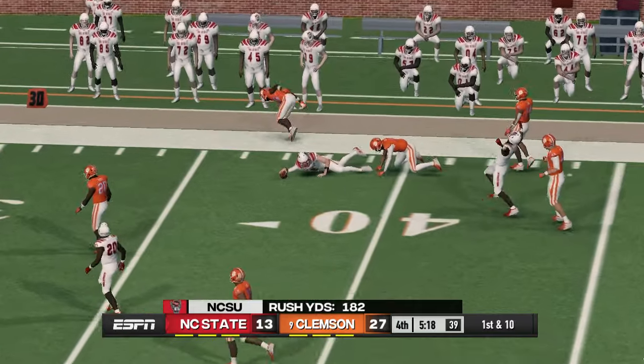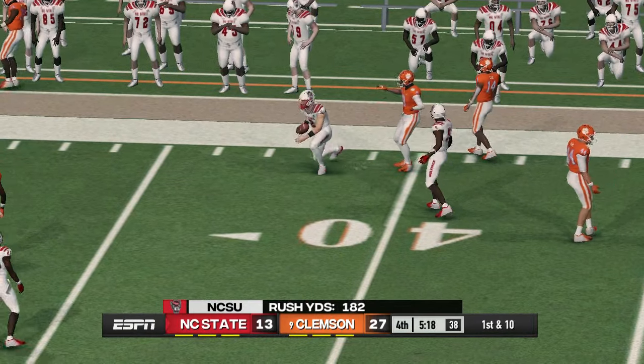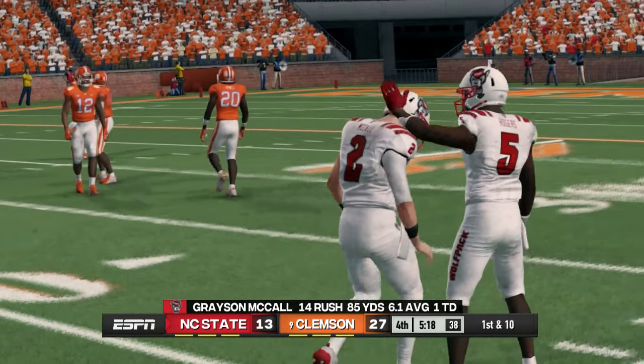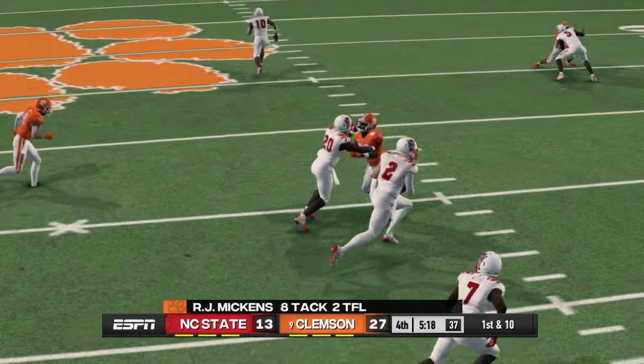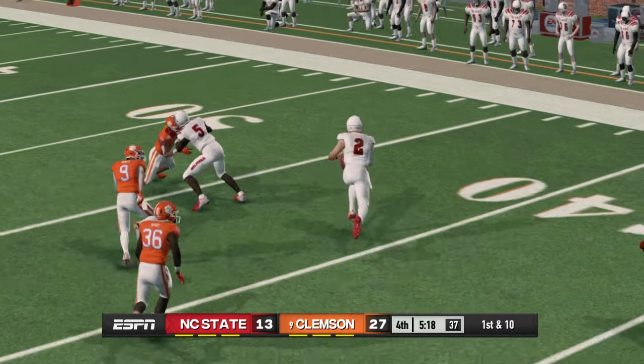That tackle could have saved a very big play. Oh, that was one beauty of an option by that quarterback. No question. There was no hesitation whatsoever. Once he saw that hole, he turned it upfield and left everybody in the dust.